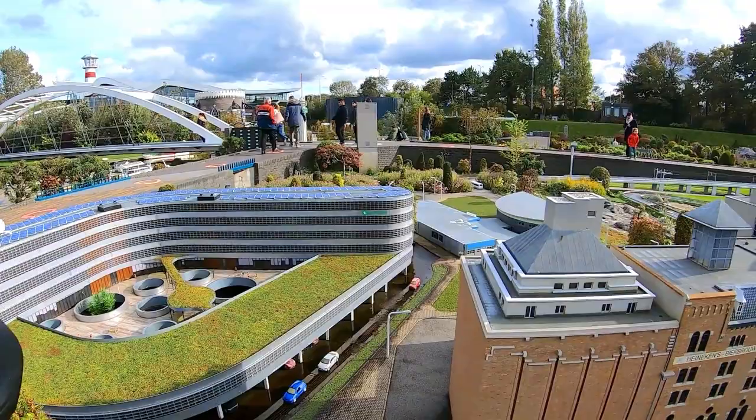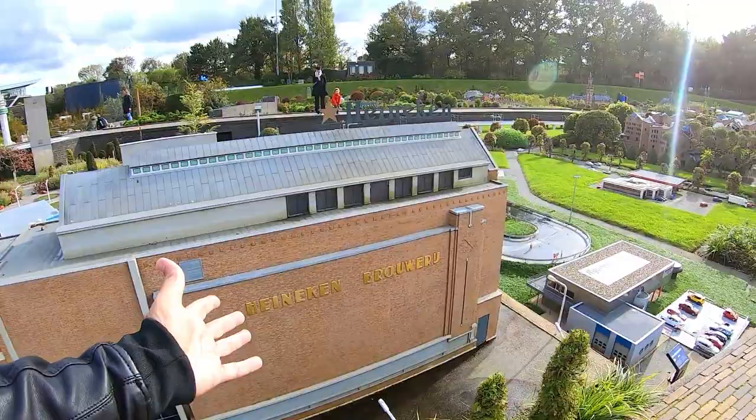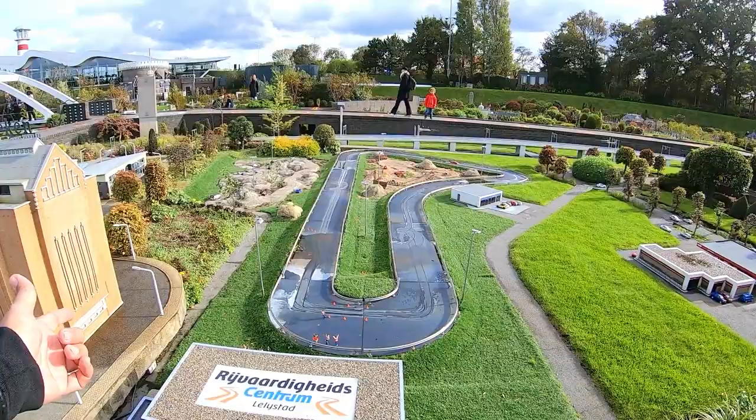And what would be a visit to the Netherlands without Heineken, right? The beer. And this is where they make the beer. I'm gonna try to get on the other side of it.